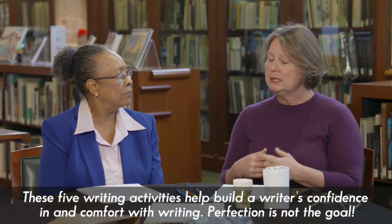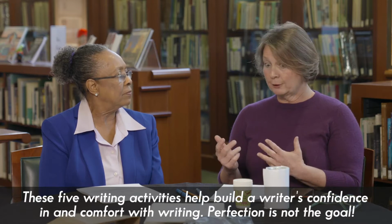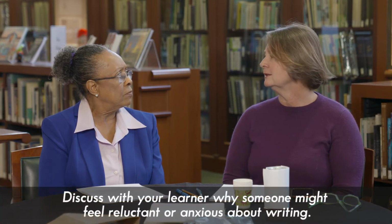And so the idea is to build confidence, to build comfort level for anybody, but particularly for struggling or emerging writers. And so the idea of how do we start writing? And I thought, well, let's try using our 5 senses. And so what we're going to do today is we're going to have 5 different writing activities, and we'll use each of our senses to start doing that. So your learner, do you want to talk a little bit about what your learner's reluctance or anxiety is about?